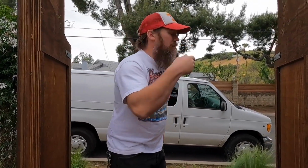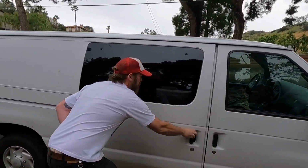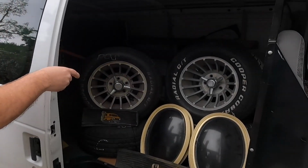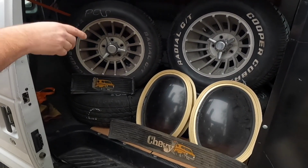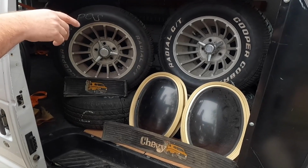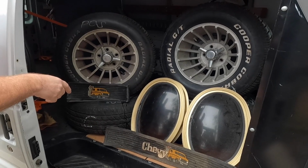Come check out what we got. We showed you earlier, but we'll look at it one more time. Pretty good haul if I don't say so myself. 15x10, 15x7 Western mags on Cooper Cobra tires, a really nice set of wheels. Gold anodized port windows. I've never seen gold frames, and I've had a lot of porthole windows come through my hands over the years. First time I've ever had a gold set. I've got to do some research on that. And the elusive Chevy van step mats.